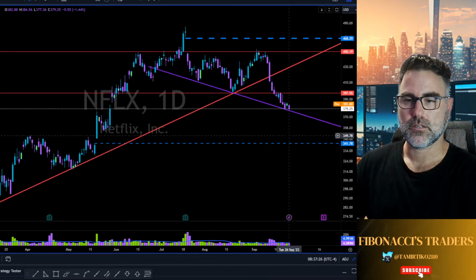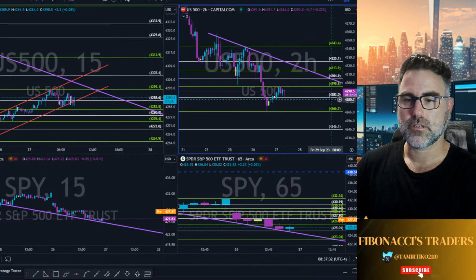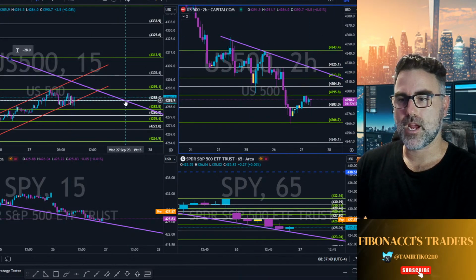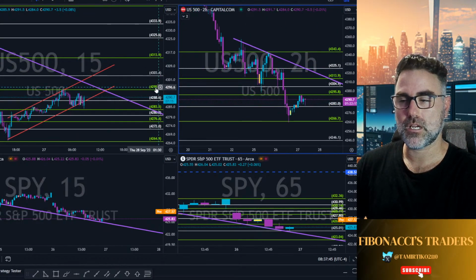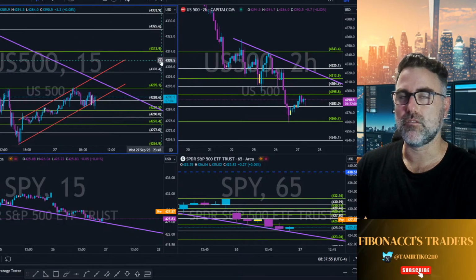Netflix continues sliding down along this purple trend line. Nothing much on Netflix. Futures, until we get a close below 42.83 or a close above 42.95, don't trade. It's very risky. You will get chopped out because there is no trend from here. In the last 6 hours, no trend in sight, just sideways move.